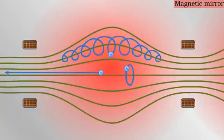I won't go into the full mathematics, but depending on how closely the motion of a particle is aligned with the magnetic field, there is a cutoff at which it will follow the field line and escape. The problem is that collisions between trapped ions and electrons will constantly be knocking more and more of them onto trajectories parallel to the magnetic field lines and consequently out of the mirror.